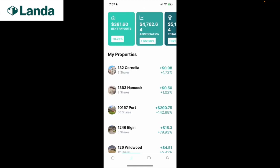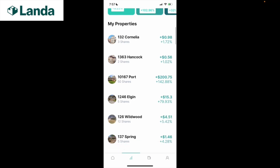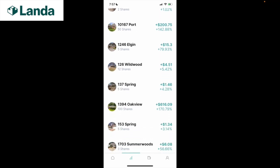Now I'm going to go ahead and show you my properties and my portfolio. And as I highlighted, I have 51 properties. I'm not going to go through each one of them, but I want to focus on a few properties that come from different eras. Technically, like what I actually started with, I have 1 property here that I owned when they launched the app. This was from 2021, which is 1394 Oak View.